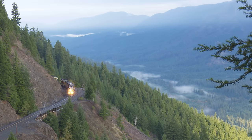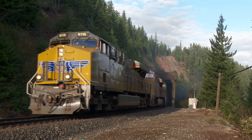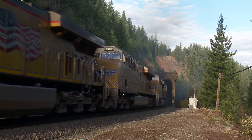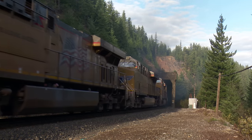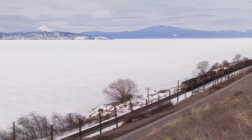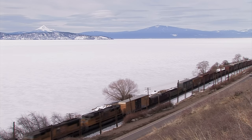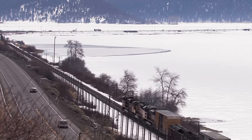In part one of this two-part series, we watched trains do battle with a 40-mile, 1.8% climb up the west side of the Cascades out of Oak Ridge. Now, in part two, we follow the line for 108 miles between Cascade Summit and Klamath Falls, located just north of the California border.